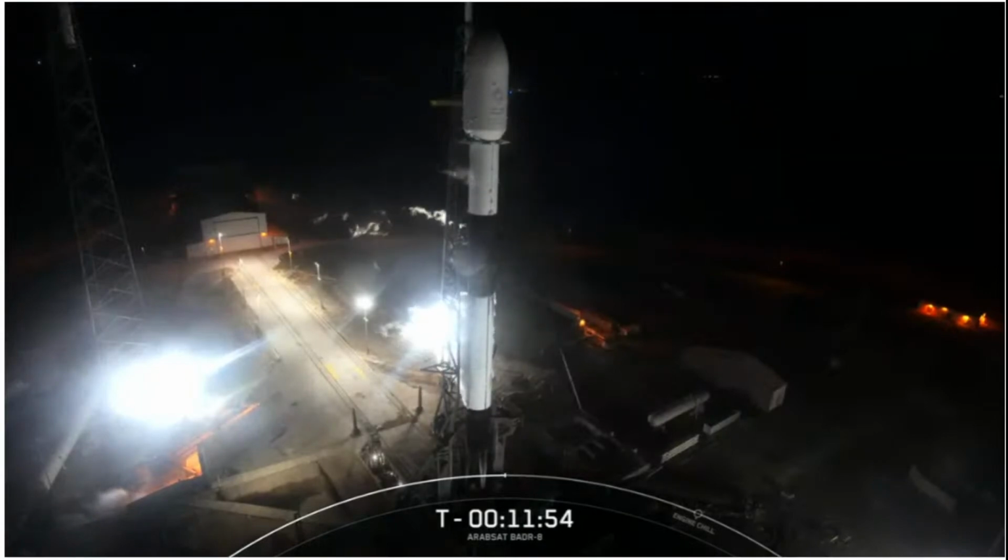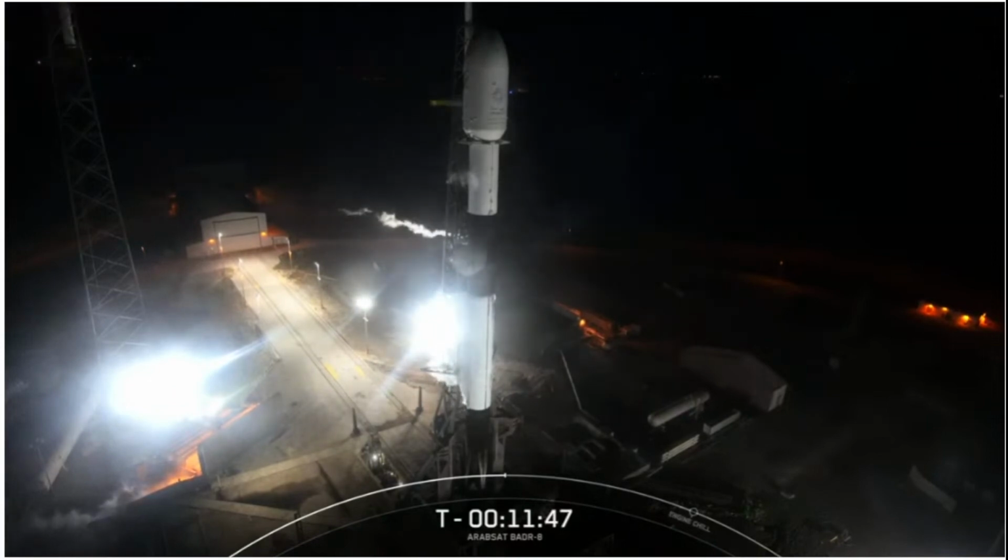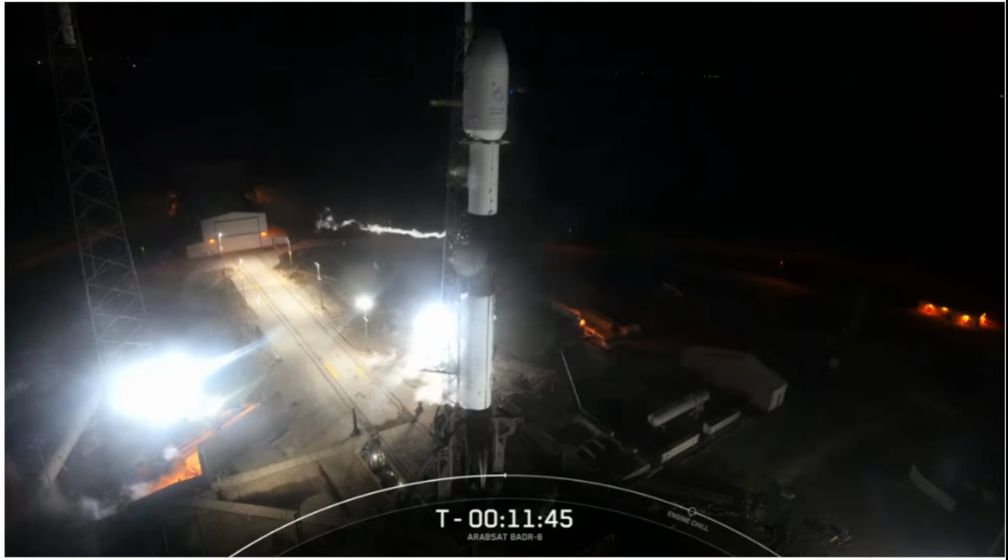It features Airbus's innovative space demonstrator, Telio, to provide space-to-ground optical communications at gigabit speeds. Today's launch is our second with ARABSAT. We first launched ARABSAT 6A on our Falcon Heavy rocket in 2019. We'll have more information from our customer a little bit later in the webcast.